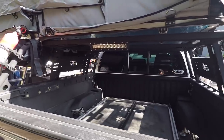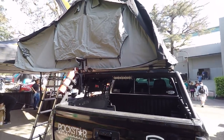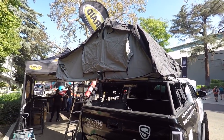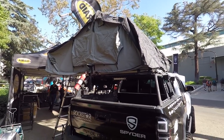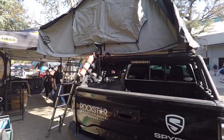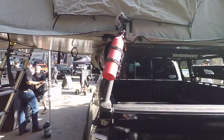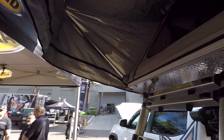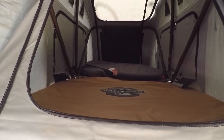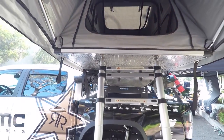Cool cage. You need these cages when you're rocking a 150-pound rooftop tent on top. This thing's moving side to side, back and forth. You need something super strong. This is a Cascadia vehicle tent. Let's take a look inside here real quick and see. Probably can't see anything, but got a lot of room up there though.